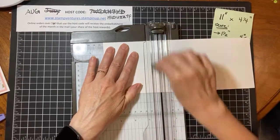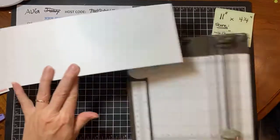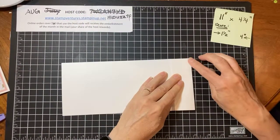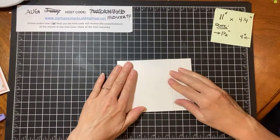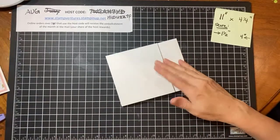There we go. And this card, I decided it's like a gatefold card, but it's not a gatefold card that meets exactly in the middle. So I am calling it an offset gatefold card. I don't know if anybody else has come up with that name or not, but that's what I'm calling it.